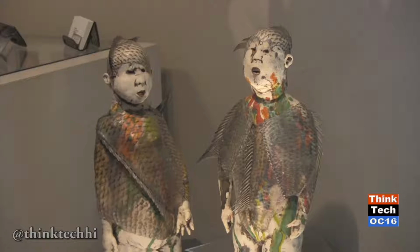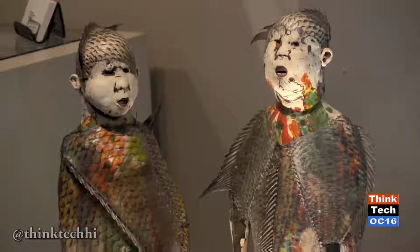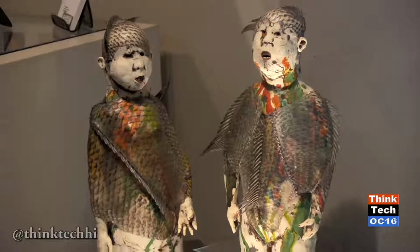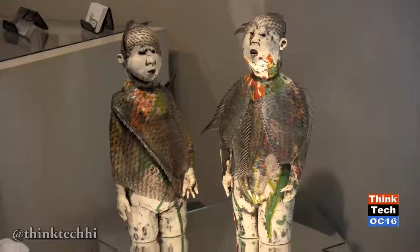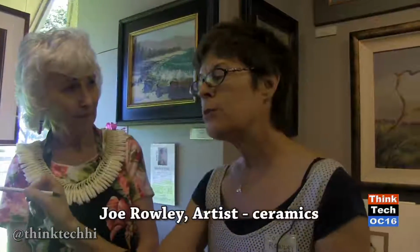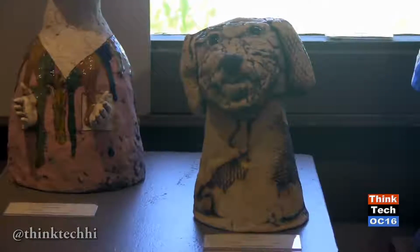Can we say that no fish was injured in this process? So what I do is I build the sculpture in the normal sculptural process, all the way to glaze firing. And then I get the fish. Tilapia works the best. I get the fish whole, and I gut it, and I scale it, and I skin it. So I get all the fish skin, and then in this particular case, I stitch them onto the piece. I love that, yes.